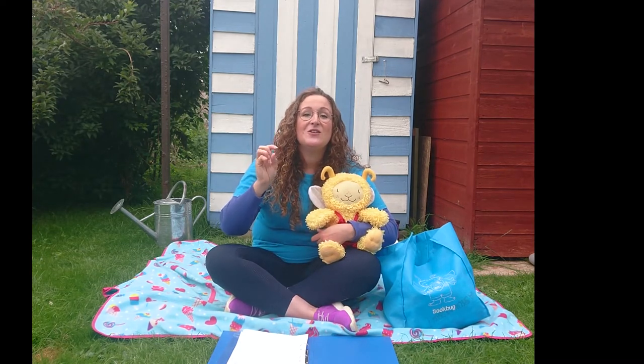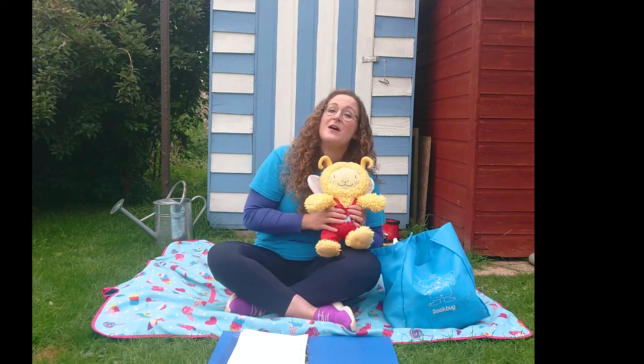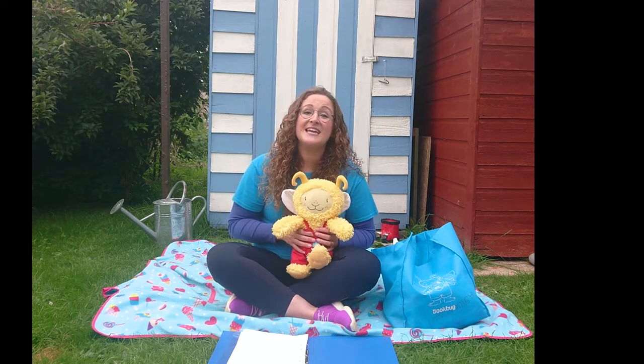One, two, three. Here we go round the mulberry bush, the mulberry bush, the mulberry bush. Here we go round the mulberry bush in a bright and sunny morning.